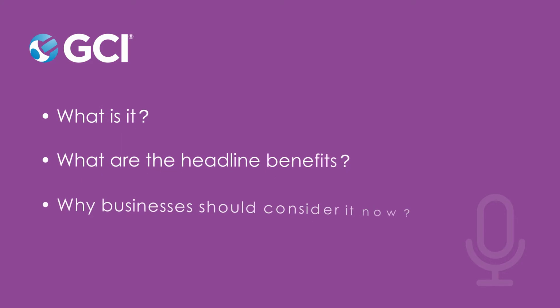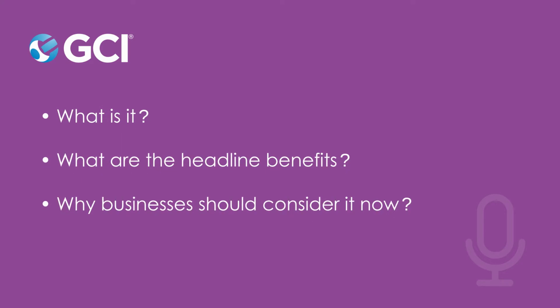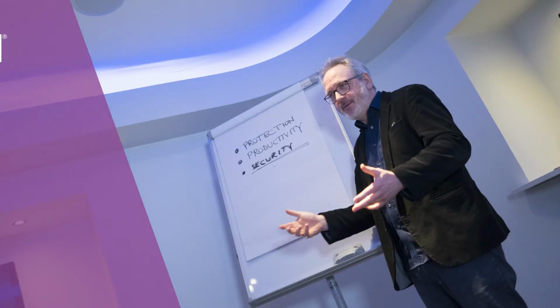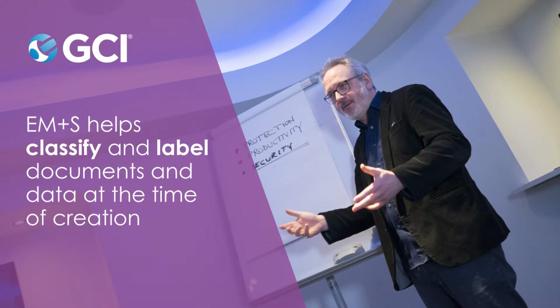So how can EM&S help? I'm going to look at 3 key points. What is it? What are the headline benefits? And why businesses should consider it now? And following that, I'll wrap up with a few real-life examples of how EM&S will help you tackle the challenges of GDPR. So what is it?